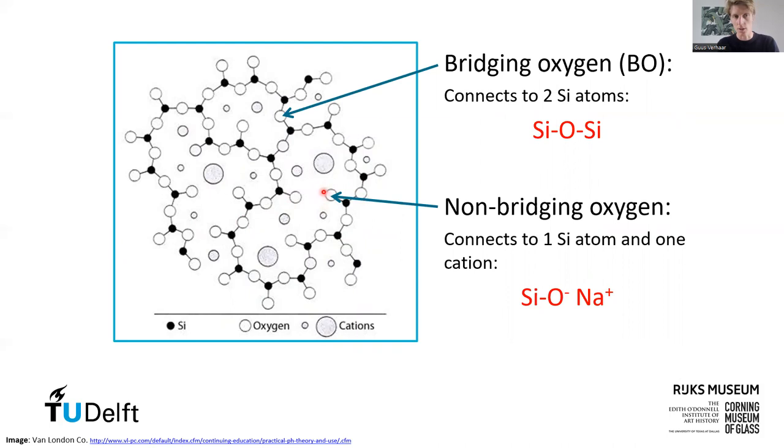The addition of a flux and stabilizers result in a different glass structure and includes the incorporation of different cations. In addition, there are now two distinguishable types of oxygen. Oxygen that bridge two silicon atoms, called bridging oxygen, and oxygen that is only connected to one silicon atom, which we refer to as non-bridging oxygen.